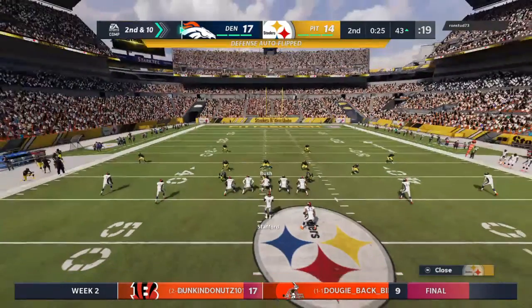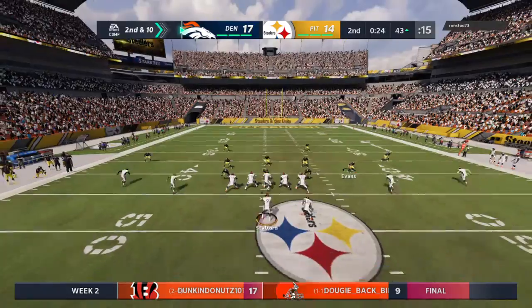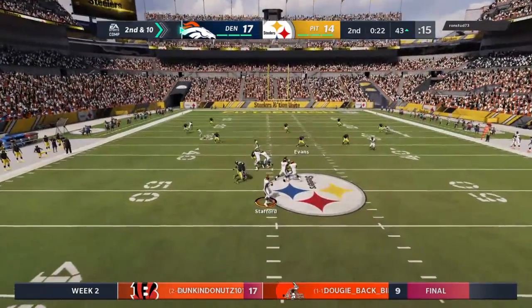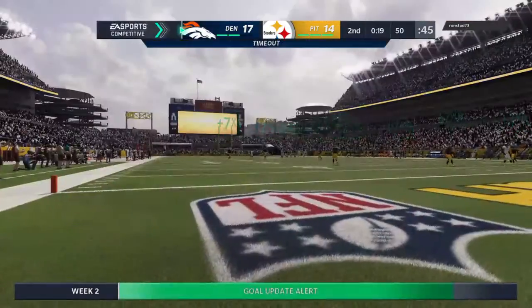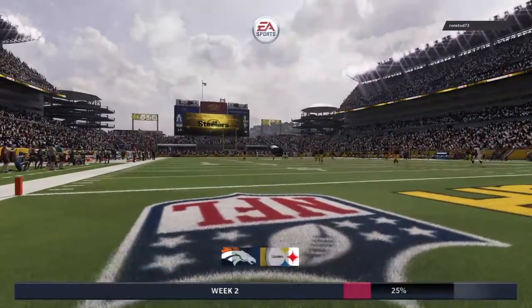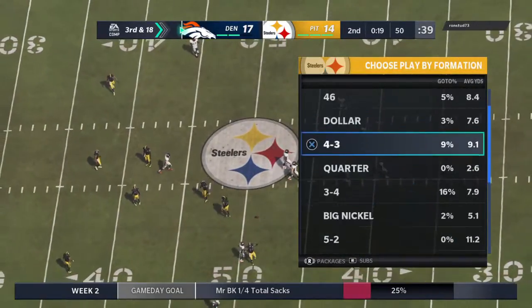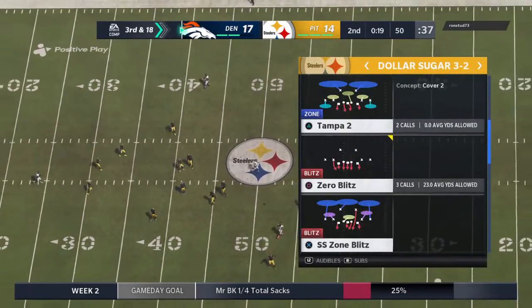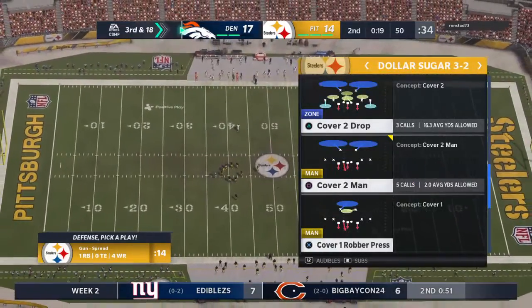2nd and 10. To throw again. Stafford. And he's going to be sacked. They sack him back right at the midfield stripe. Now the Broncos are going to call the first of their timeouts as they stop it with 19 seconds to go in the first half. 3rd and long.